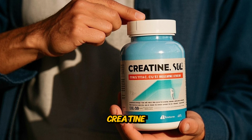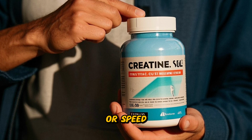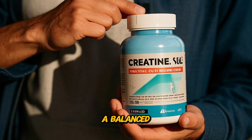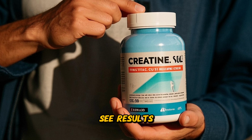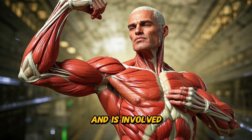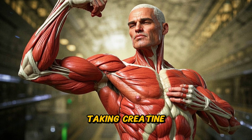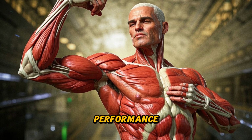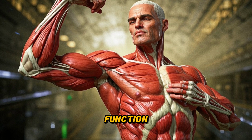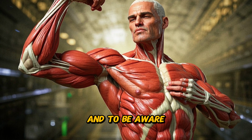However, it's important to note that creatine supplements are not a magic pill and won't give you superhuman strength or speed. While creatine can improve athletic performance and muscle mass, it's still important to follow a balanced diet and workout regimen to see results. In conclusion, creatine is a natural substance that's produced in the body and is involved in energy production, muscle function, and even cognitive function. Taking creatine supplements can improve athletic performance, increase muscle mass, enhance recovery, and potentially improve cognitive function. However, it's important to consult with your doctor before taking any new supplements and to be aware of the potential side effects.